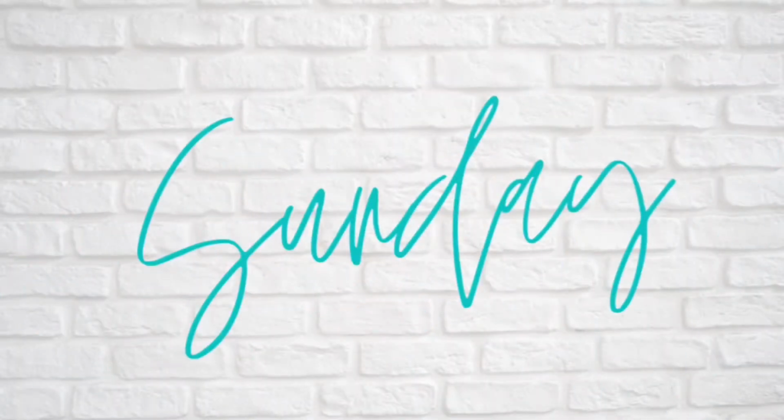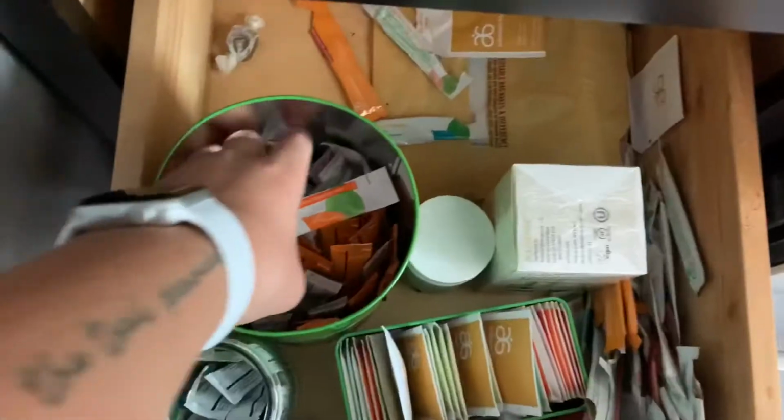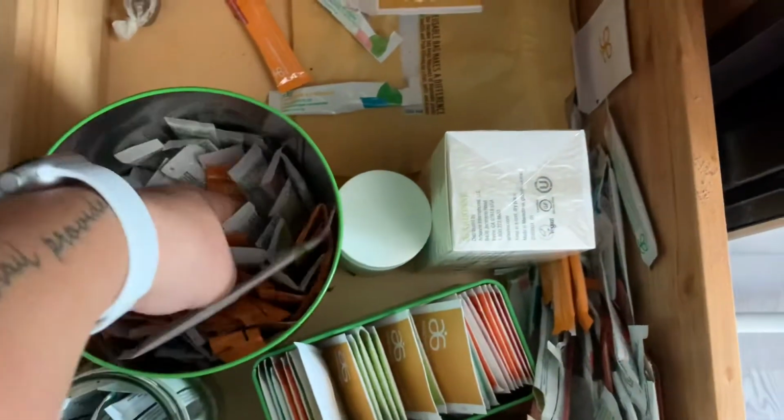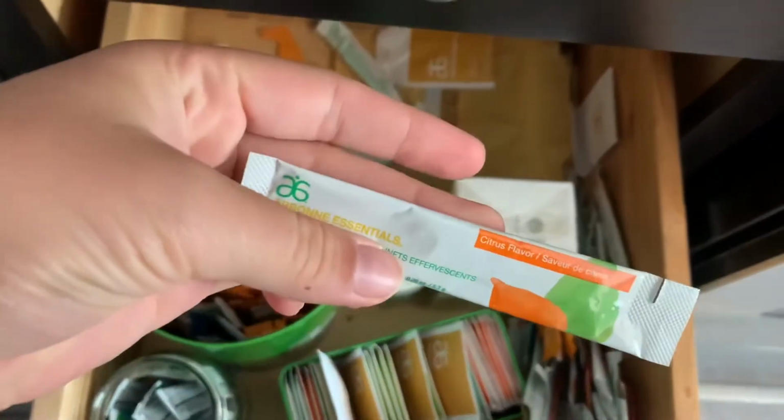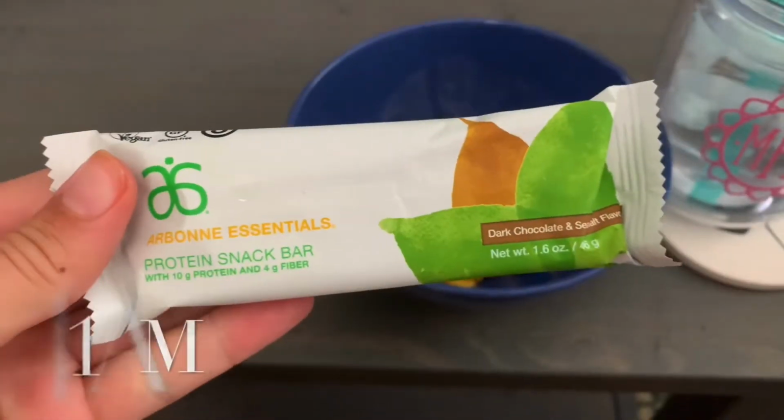All right, moving into Sunday. I started my morning, of course, with a Tizzy. So that includes our detox tea and a Fizz. This is what we replace coffee with on the 30 Days to Healthy Living, and I'm telling you, it's amazing.